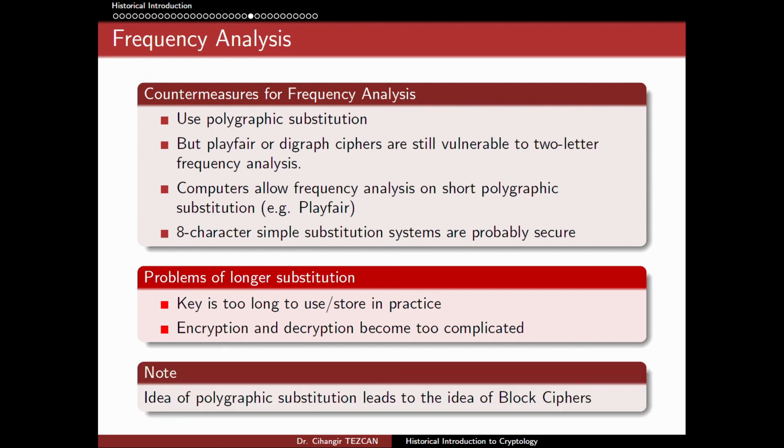But the good thing is that this idea of using polygraphic substitution leads to the idea of block ciphers, which will be the topic of next week's lecture. So the main idea behind block ciphers is actually these polygraphic substitution ciphers.